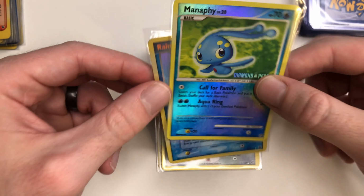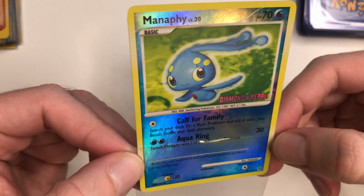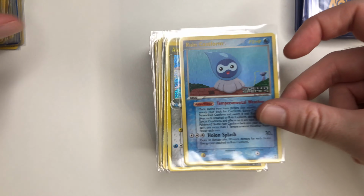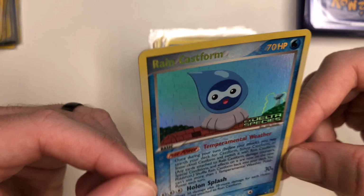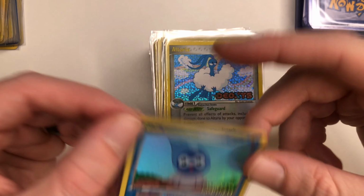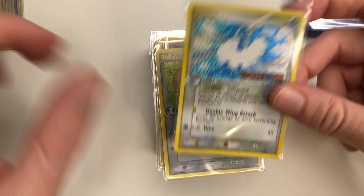But then getting into it, over here we have a Manphy. This is Diamond and Pearl. I'll have to look up exactly. I think this might be a pre-release reverse foil, but really cool looking card there. Here we have EX Delta Species. I'll have to look this one up as well. I believe this might just be a rare reverse hollow with the logo on it. But yeah, it's a rare card, really hard to find. This one is in very good condition, so hey, we'll take it.